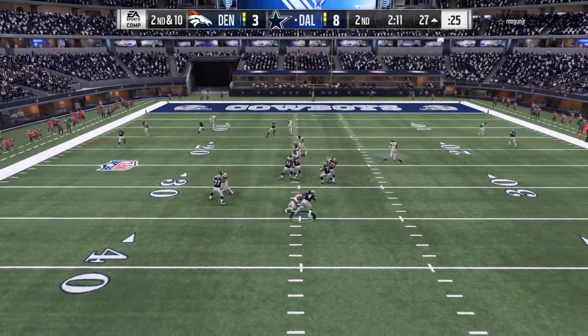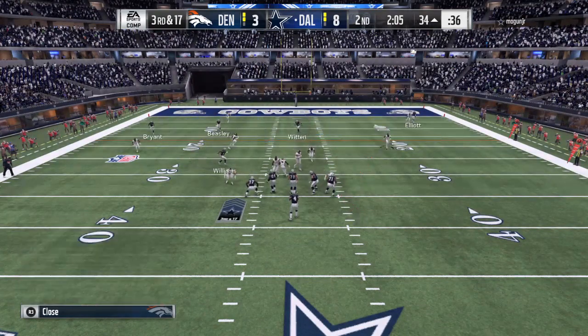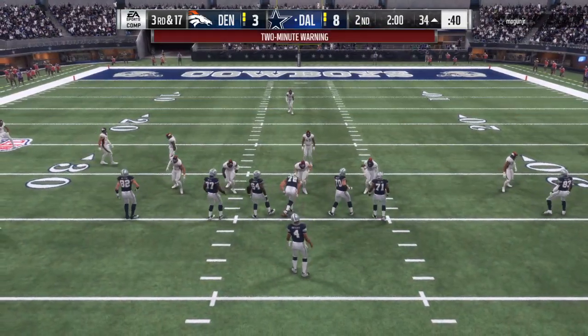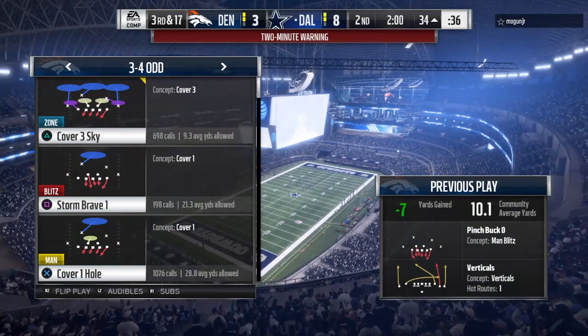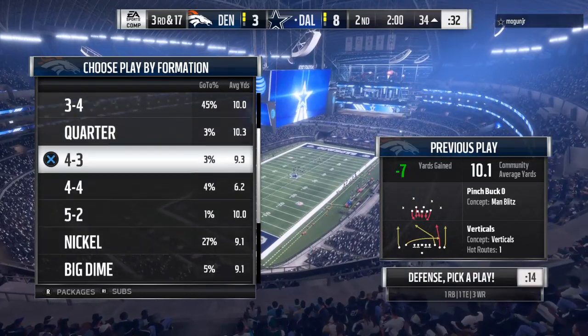A second down throw for Prescott. And he's going to be taken down back around the 35-yard line. They'll need a big play here. Will Dak and the Cowboys after the sack. It's 3rd and long. Two minutes to go here in the first half. We're back to Arlington right after this timeout.